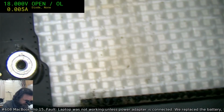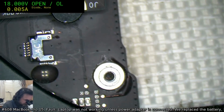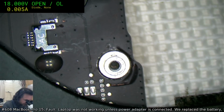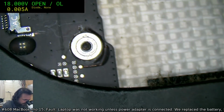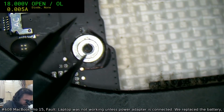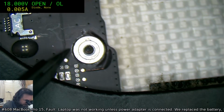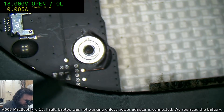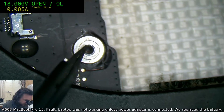Yeah, some fluffies, dust bunnies. What the hell happened there? Someone put the wrong screw in the hole. Look at this. They put the wrong screw in the hole and they've really gone to town on it and they've ripped up all of that pad there. Wow, nice job. That could be the problem.